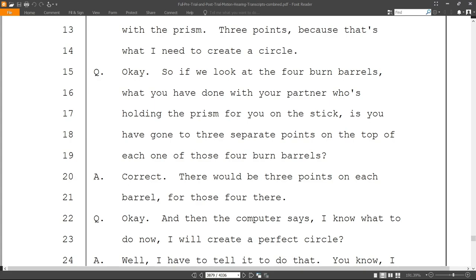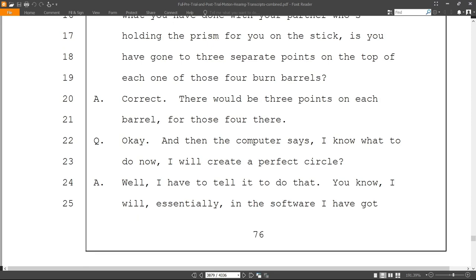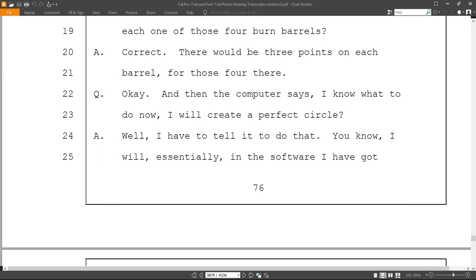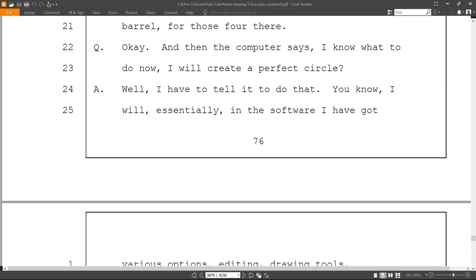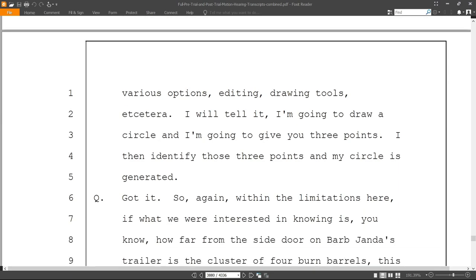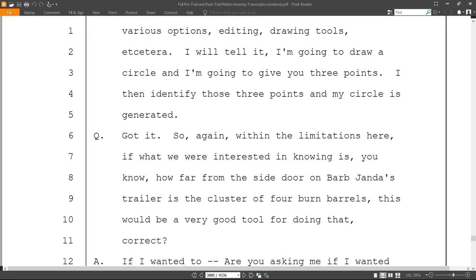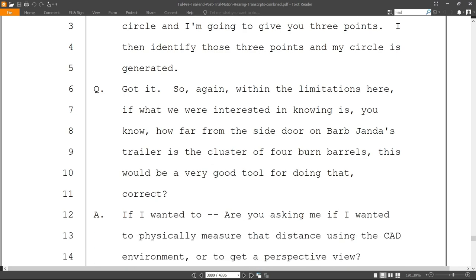Okay, so if we look at the four burn barrels, what you have done with your partner who's holding the prism for you on the stick is you have gone to three separate points on top of each one of these four burn barrels. Correct. There would be three points on each barrel for those four there. Okay, and then the computer says, I'll know what to do now. I will create a perfect circle. Well, I have to tell it to do that. In the software, I've got various options, editing, drawing tools, etc. I will tell it, I'm going to draw a circle and I'm going to give you the three points. I then identify those three points and my circle is generated.